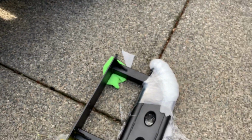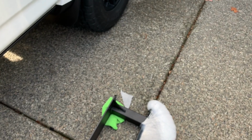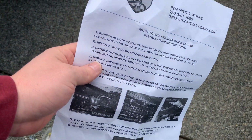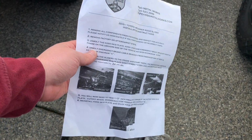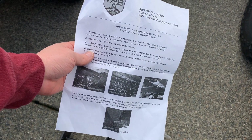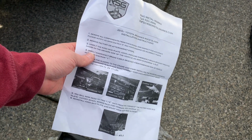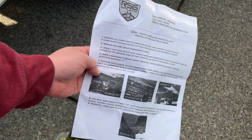Let me show you this. So here are the directions, and this is perfect. This is an indication of just how easy they are to install, and I love that. Absolutely love it. Extremely sturdy. Just because it has a few directions doesn't mean they're not as good or anything.